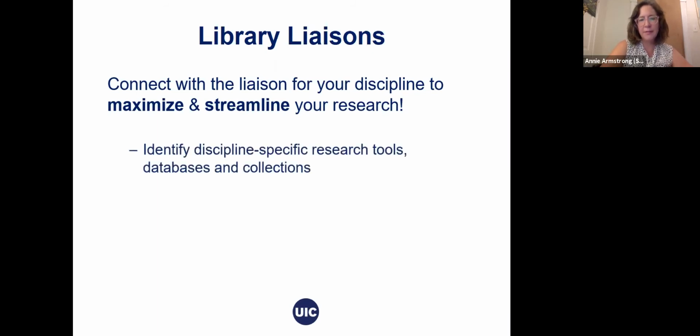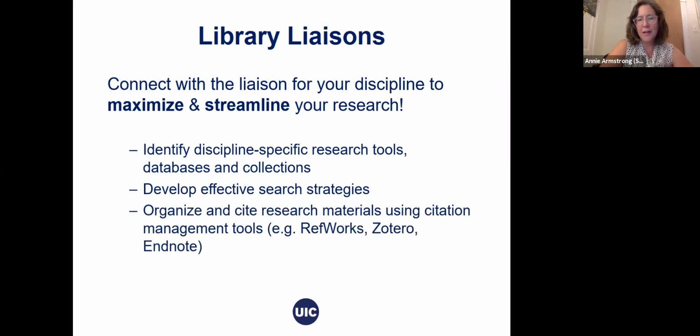So as far as some of the specific skills that we can help you with, we can help you identify the tools for your discipline as far as databases and other relevant collections. We can help you develop effective search strategies for using those tools. And we can help you organize and cite your research using citation management tools that you may have heard of, such as RefWorks, Zotero, and EndNote.